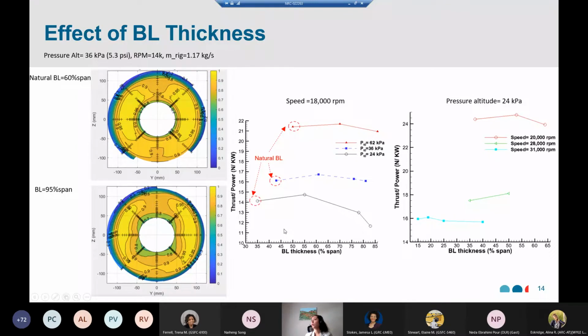Also, to show the effect of increasing boundary layer thickness on fan performance, here two plots are shown for the effect on thrust to power ratio. The left one is at constant speed and changing pressure altitude, and the right one is at constant pressure altitude and changing speed. In all plots, the first points are related to the natural boundary layer.